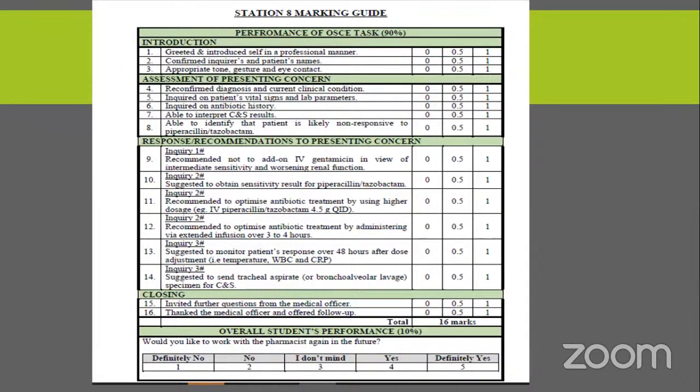Good. This is how to assess the performance of the student. Number one is, if you look at the introduction, does the student greet and introduce themselves in a professional manner? The way you introduce yourself is very important. That's what OSCE is trying to instill as well, a professional way of introducing yourself. And did you confirm the inquiry and patient name? Patient name in the sense that you don't want to mix one patient with the other.